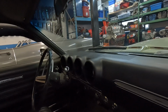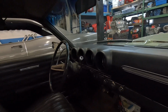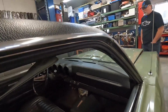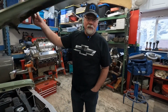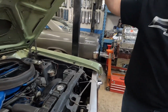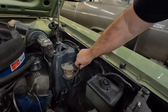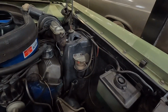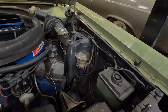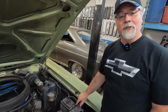I'm going to get a closer look here. Yeah, this one here has a factory tach also. Oh, it does? Yes. And it's got one of the rarest options that you can get, and nobody has ever guessed what it is yet. I'm going to let the cat out of the bag. This thing right here. The vacuum lines. I've never had a guess right yet. So what is that, cruise control? Nope. That is intermittent wipers.